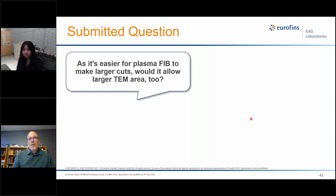What do you think about that, Sarah? Do you think you've experienced that same kind of behavior? Yeah, I totally agree. You can only utilize those higher currents when you're doing the bulk cuts. So you can access areas that are very buried below the sample, or maybe speed up a plan view TEM process. But when you're doing those final thinnings, because you're using low kV and low current, it'll take just as long, if not a little longer, than conventional FIB to make a large window.